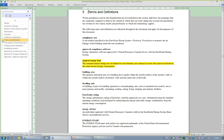Section 3 contains definitions. These definitions apply throughout the standard and can be identified in the text by italics. Many terms will be familiar to those in the existing network. Following are some of the new terms. For example, atypical energy loads are on-site elements such as swimming pools and hot tubs that, when present, contribute to energy use in a home, but this energy use is not included in the rating. The presence of an atypical load will be noted on the label and listed on the homeowner information sheet.